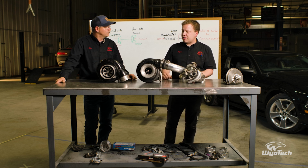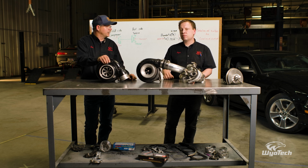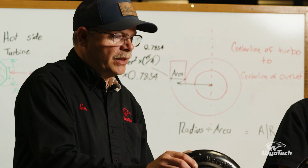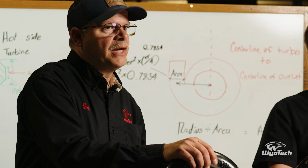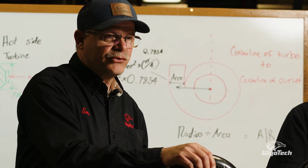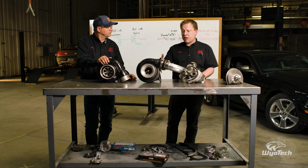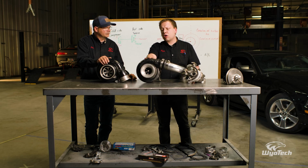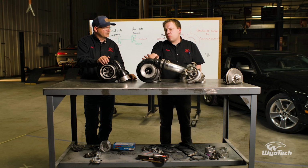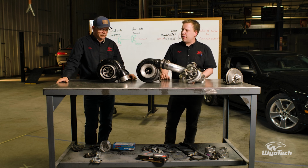But what are some of the drawbacks to going with the big guy? Well, you're going to wait a long time before you get boost. If you're racing an eighth of a mile and you picked way too big a turbo for your application, by the time you started making boost, the race is over and you got passed long ago. We mentioned this on our car currently, it's spooling around 4,800, 5,000 RPM. What kind of spool rate would you expect on that big guy?